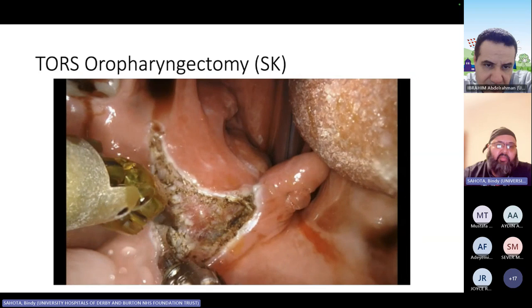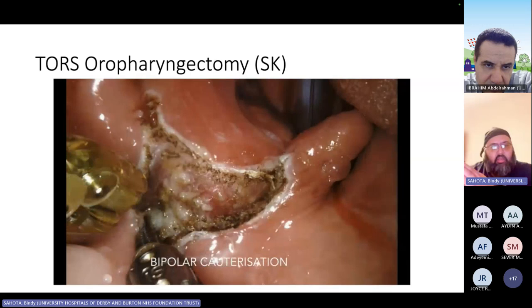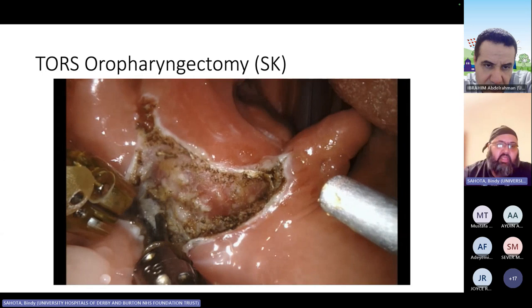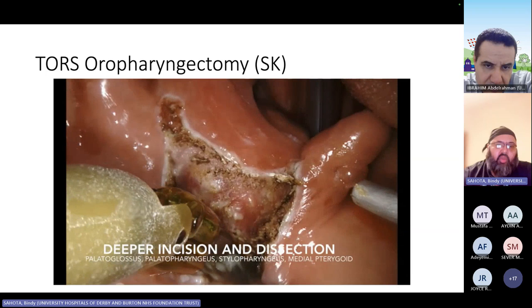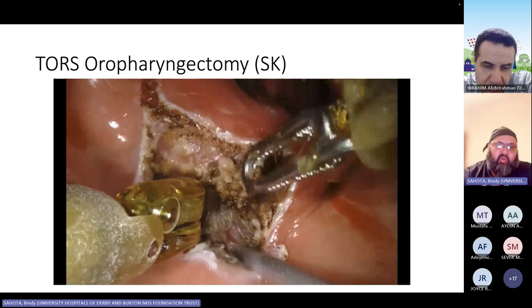As you find the pterygomandibular raphe, you'll open up this plane. You want to make sure the tonsil and its tissue is kept medial, and you want to open lateral to it, because you're not doing a tonsillectomy, you're doing an oropharyngectomy. So you take out the tonsil and you want some surrounding tissue. Then as you open up this plane, you'll see the palatoglossus, the palatopharyngeus, hopefully the stylopharyngeus. You may see the medial pterygoid as you come down. All this stuff kind of rolls downwards and opens up.